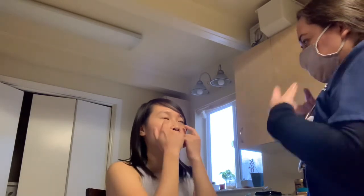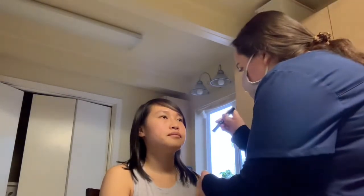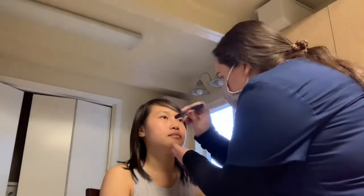Okay, so next I'm going to be looking at your eyes. So on inspection, her sclera is white. There is no icterus present. There's no discharge. Also no lesions. Could you pull down your eyelids, please? And her conjunctiva is also clear. Next I'm going to be shining a light in your eye, okay? And her pupils are equal, round, and reactive to light.